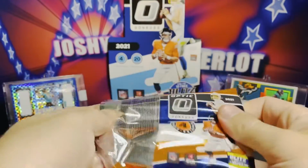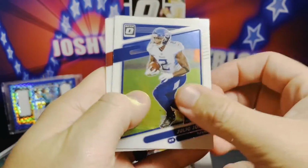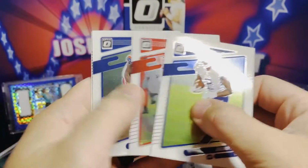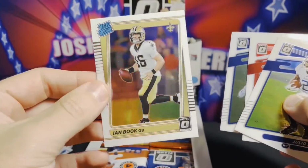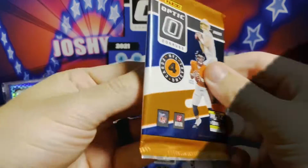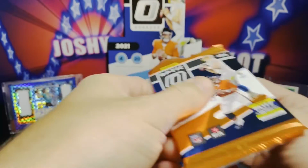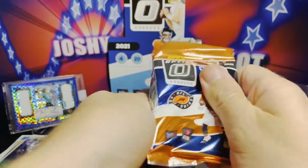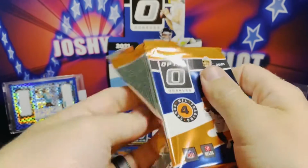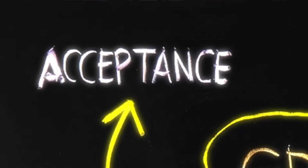What is it? Mythical is short printed. Downtown is short printed. Ian Book, our first rookie quarterback to make an appearance. Who knows, maybe they just have hot boxes and they just have not boxes and this is just a not box.